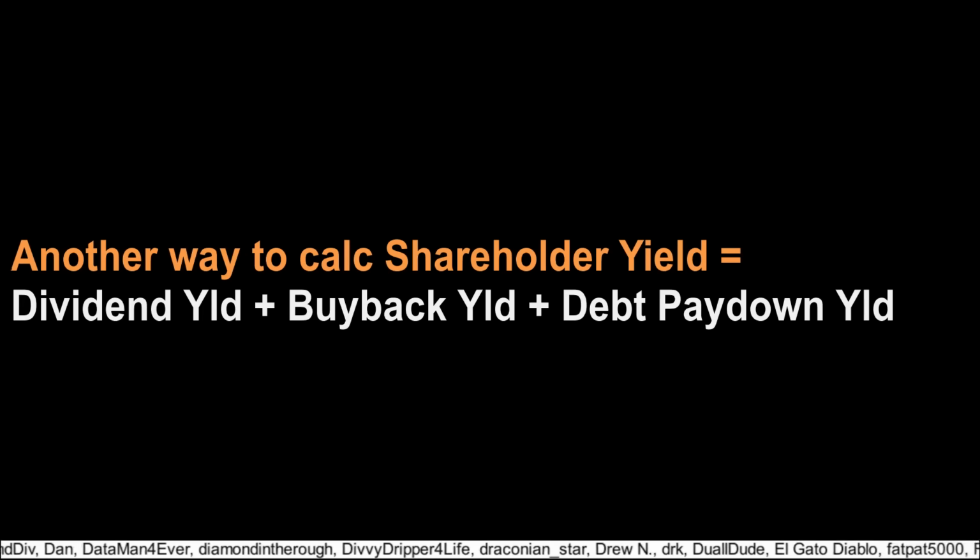So now let's pretend we had two hypothetical companies. Company A pays a dividend yield of 2% and Company B yields 5%. If all one cared about was dividends, then Company B looks more attractive. But when we also look at the yield you're getting from buybacks and the positive aspects you're getting when they pay down debt, all of which gives us shareholder yield, we see that actually Company A looks more attractive with its 11% shareholder yield versus 7% for B.